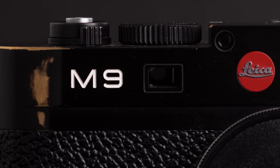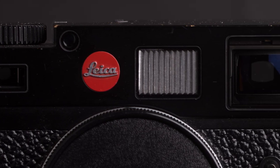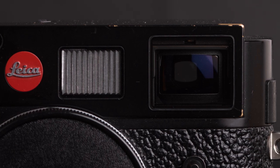I am a photographer in Zurich, Switzerland, and today we are going to talk about the Leica M9. The Leica M9 was released on the 9th of September 2009. There's no coincidence there. I bought it in 2016, though.